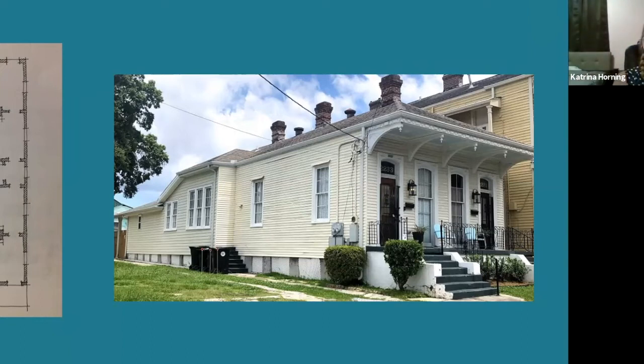Once shotguns arrived in New Orleans, they spread out along the Gulf Coast. And so you'll find them in Houston, you'll find them in Pensacola, you'll find them even beyond. In other places, they're called rail car houses. They can be found in both urban areas and rural areas.